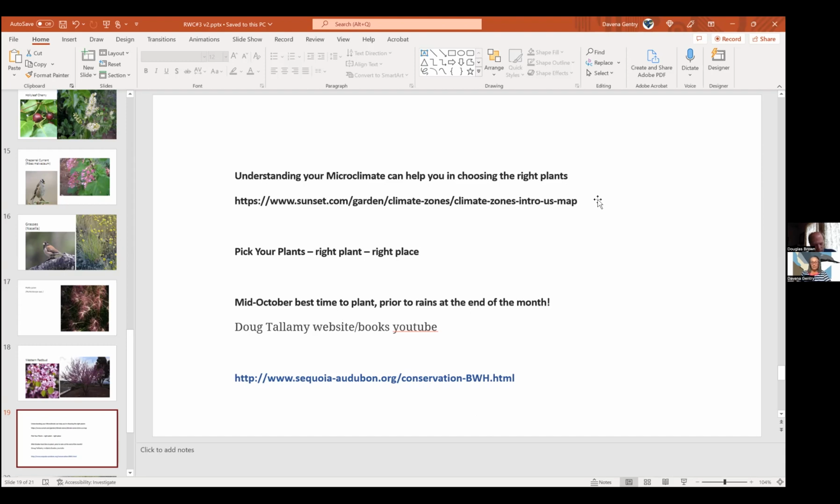Mid-October is the best time to plant. We typically will have a bit of a heat wave at the beginning of the month, and we get rains at the end of the month. So this is a great time to put together a plant list and consider planting this season. You'll also find on YouTube and his website a gentleman by the name of Doug Tallamy. Granted, his information is not tailored specifically to California, but he has a great website. You'll also find on our website where to find birds and how to plant plants for birds in your garden. We have some great resources on the website as well.